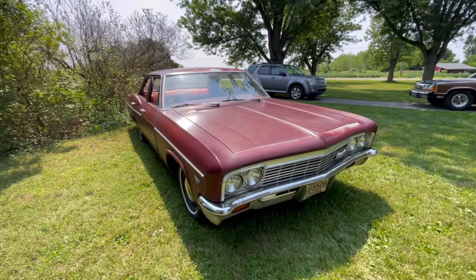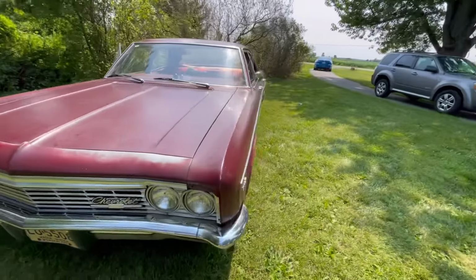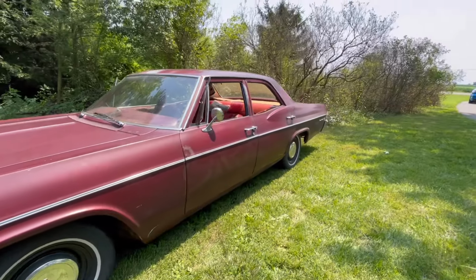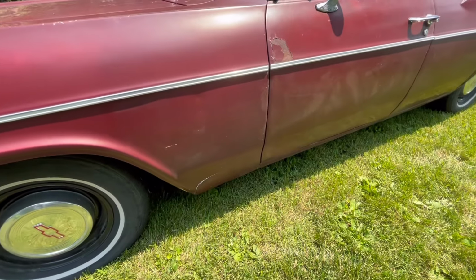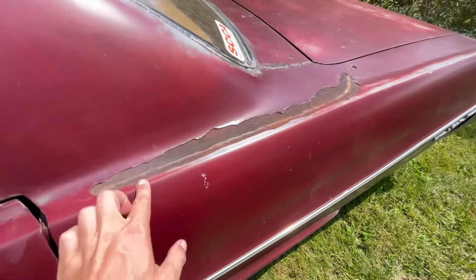So now we're going to talk about the issues this car has that I need to fix cosmetically. As you can see, overall, it is actually in really, really good shape. But for starters, as you can see, there is Bondo in this car. And there was Bondo up here, you can see.